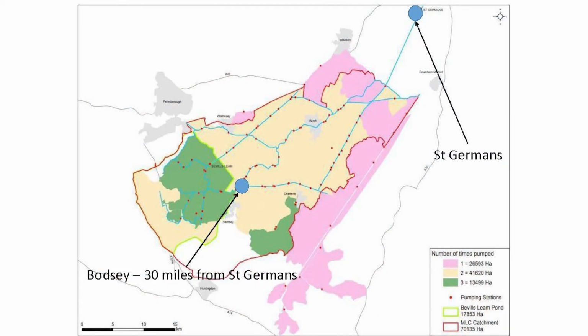This is my patch. So this is the middle level area. So we've got, again, Peterborough, Ramsey here, Huntingdon, Wisbech. Okay, so the pink land is pumped once before it gets out to sea. None of the land is not pumped. So everything that is coloured there is pumped. Nothing gets out by gravity.